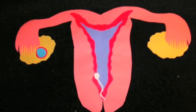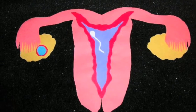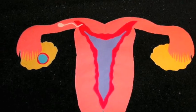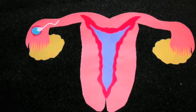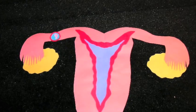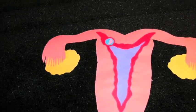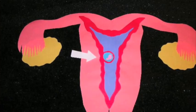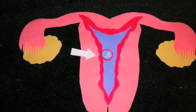Let's first watch how a sperm fertilizes an egg and how a normal pregnancy occurs. Here we look at the site of a normal pregnancy. The embryo has traveled through the fallopian tube and into the uterus.